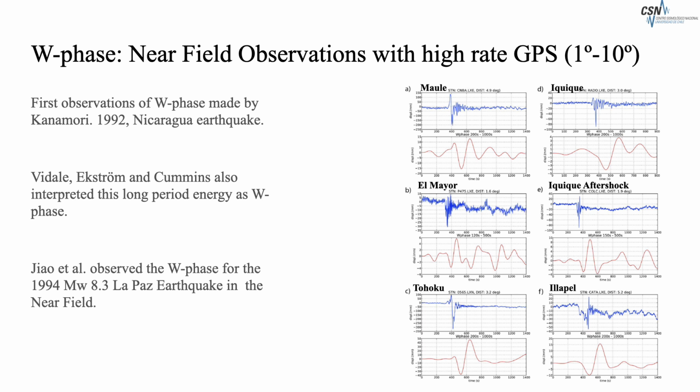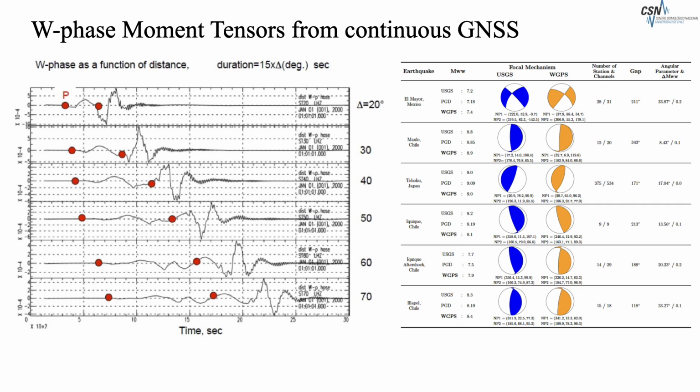In blue color, it's the raw signal, the displacement, and in red color, the W phase displacement. Okay, this is filtered between 200 seconds and 1000 seconds. So I'm not going to go into details of how you calculate the W phase, but you can get moment tensors from continuous GPS sensors.